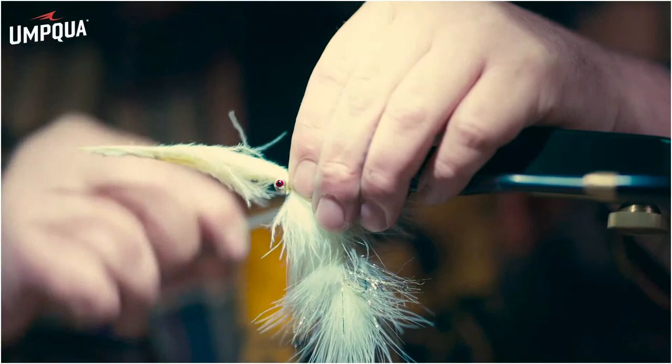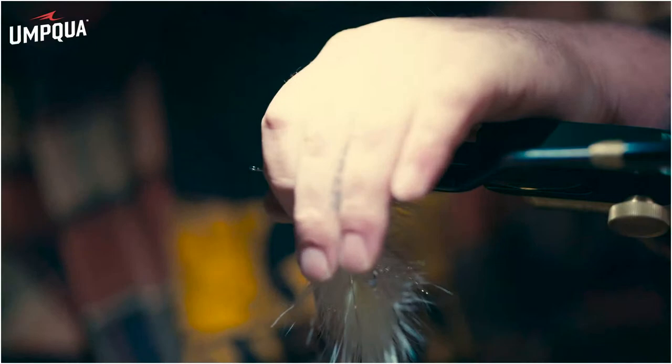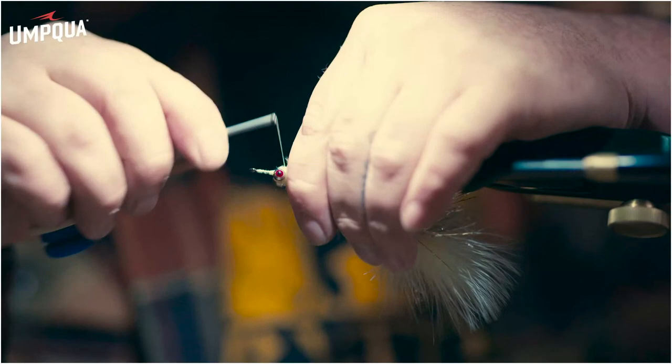Sometimes I need to use two pieces of marabou if I'm cranking out a couple dozen flies a day. I don't want to waste too much time picking out the right pieces for each one. And if I have two that look good, or just one that looks good, I'll just stick with one piece and it's no problem. I'll give that a couple more cranks, not being shy with the thread.